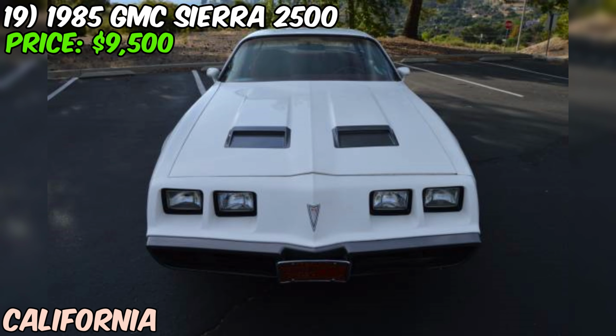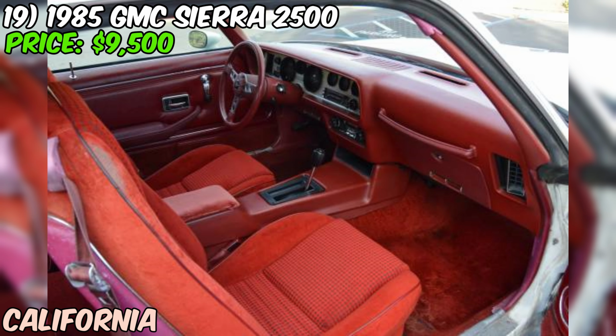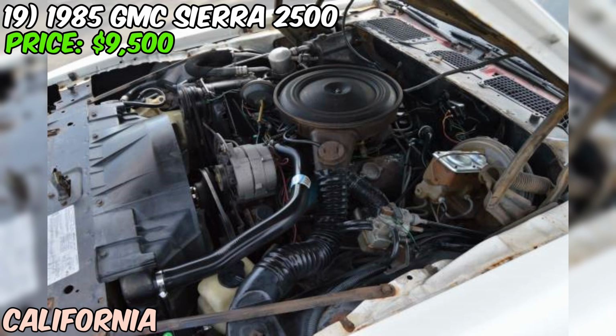19. Let me tell you about this interesting 1979 Pontiac Firebird Formula I just found on Craigslist for $9,500. This one's got a pretty intriguing story. It's a one-owner car until recently, which is always a good start. Let's be real about what we're looking at here.